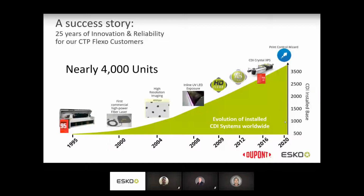HD Flexo, Full HD Flexo, and now Print Control Wizard. Those are technologies that really leverage the imaging technology in combination with the screening technology. So that's also going to be a topic of conversation today. Yes, we actually have new screens that are being designed for corrugated.